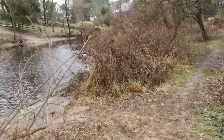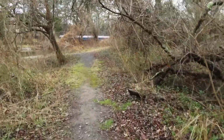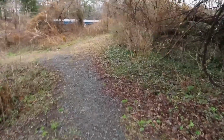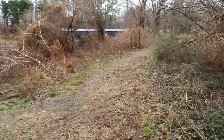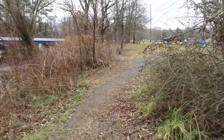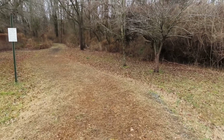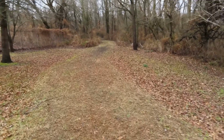It looks like it has a few spots to fish from. You probably have to get here early, like everywhere else, if you're going to fish and get a good spot. Okay, now I'm leaving the parking area again, and we're going down a left trail on the left-hand side. And let's see where that goes.